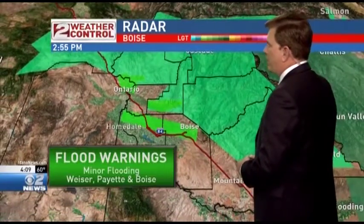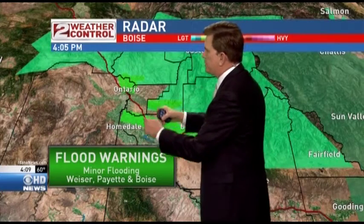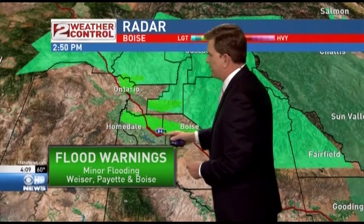Combination of a scattering of showers and warm temperatures has a flood advisory in effect for the mountains to the north. The brighter green shade area that you see here, these are flood warnings that are in effect right now for the Weiser, also for the Payette River now, and for the Boise River. Again, these are minor flood stages that we're seeing, but nevertheless, it is flooding.